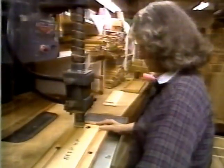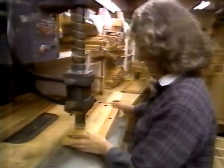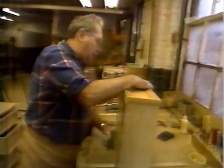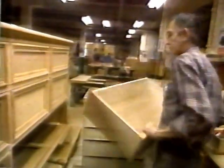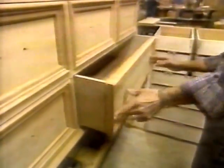From the upper machine floor, we go then to the cabinet room where the assembly takes place. And that is where the cases are put into the clamps. The tops are put on, the drawers are assembled, and it's our assembly room. And from there to the finishing room, where there's 28 different operations.